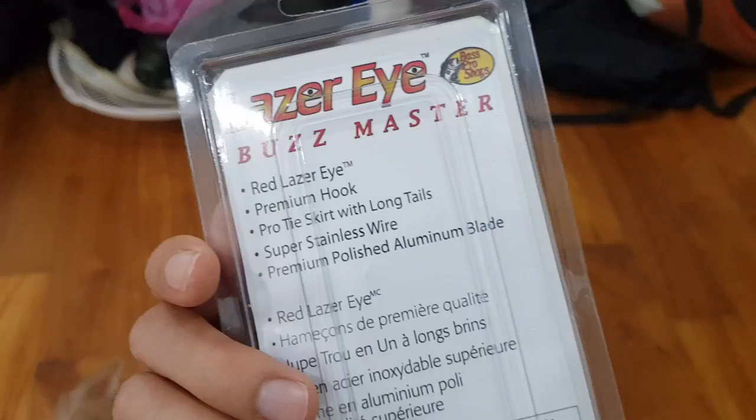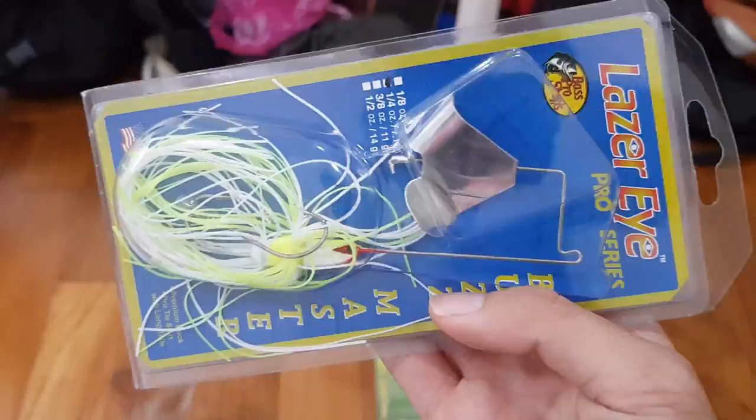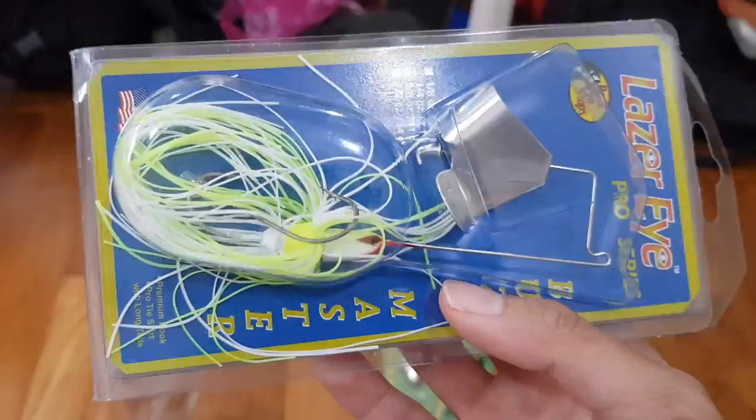Red laser. Yeah, I plan to use this for Toman when I come across one or two, and then just buzz it over the head and hope it strikes. So far, I have never caught an adult Toman yet, like a full grown one. I caught baby ones and juvenile ones, but not full grown ones. So maybe this one will give me a full grown Toman if I have the patience to cast for them.